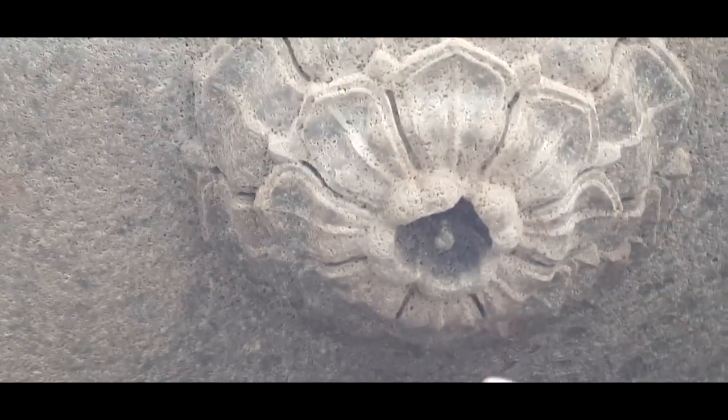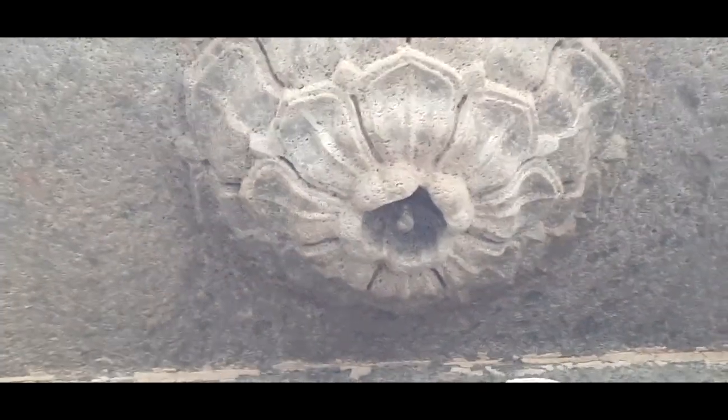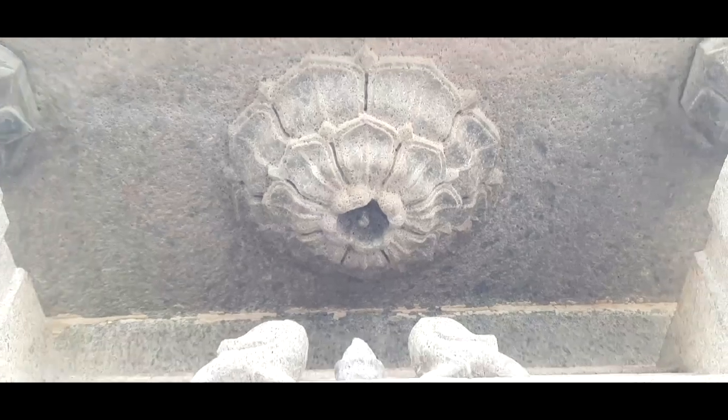This rock cut beautiful lotus flower is made underneath the Devkostaka, and it is made from the single stone, that is of the base stone of Devkostaka.